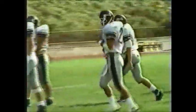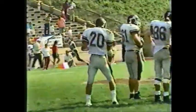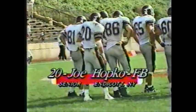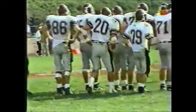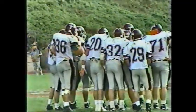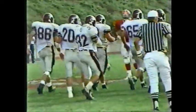First down and 10 at the 49. Here's the give. But Rutgers plays it well this time. Coming up to make the play, Mike Conley, number 95, backup outside linebacker. That's the way that Rutgers has to stuff the run. Take a look at Joe Hopko there, the senior from Endicott, New York. But that play just never got going. It was much too slow in developing. Gave the Rutgers linebackers the opportunity to read the play and stuff the hole.